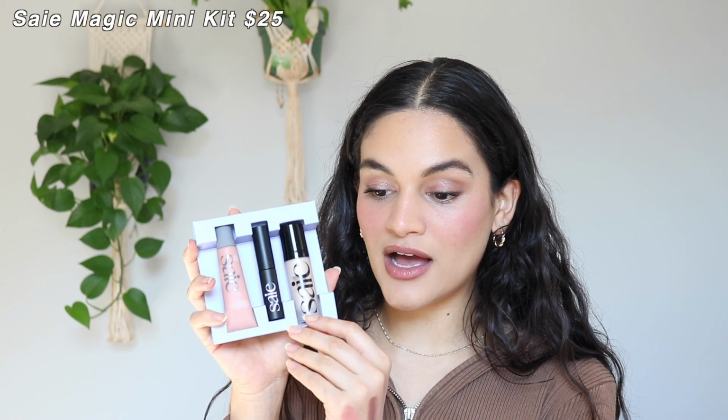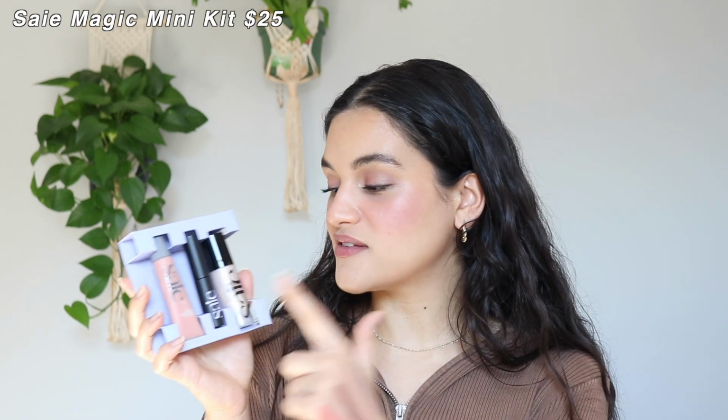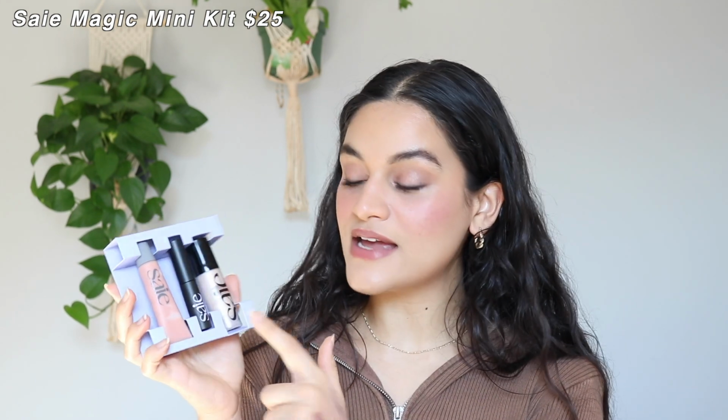The last Saie product that I picked up from the sale was this Magic Mini Kit. It comes with a lip gloss and then their mascara and then a mini highlight. I thought that this was a great option for me. I did not need a full-size mascara, I did not need a full-size highlight, and the lip balm was a good way for me to try a lip product from Saie.